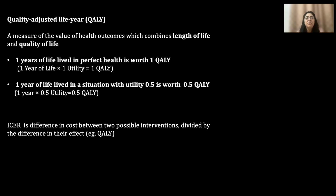So I'll take a minute to explain these terms. Quality adjusted life year or QALY is a measure of value of health outcomes which combines the length of life and quality of life. So 1 year of life lived in perfect health is worth a QALY of 1, that is 1 year into 1 utility. 1 year of life lived in a situation with utility 0.5 is worth 0.5 QALYs.